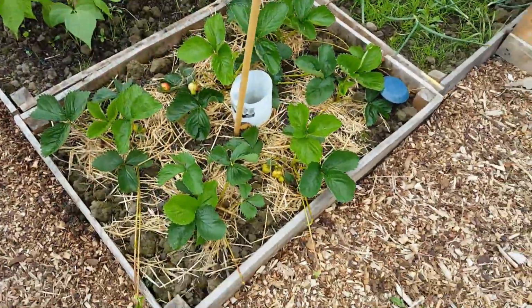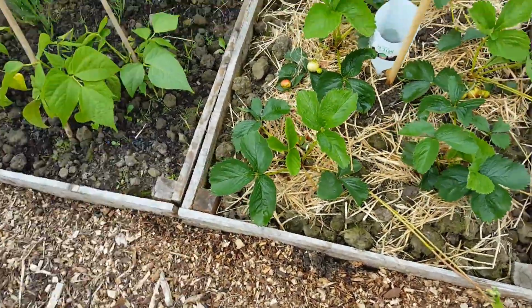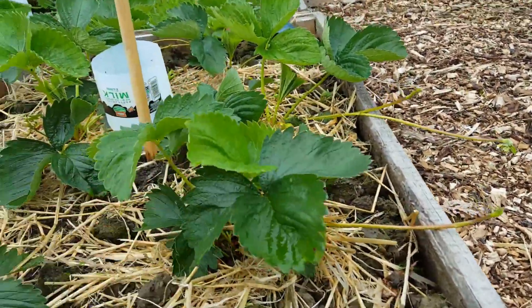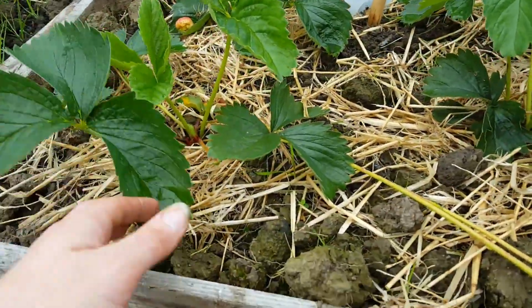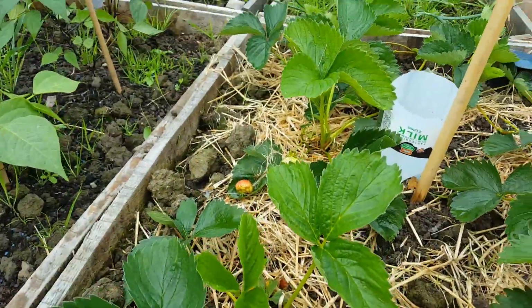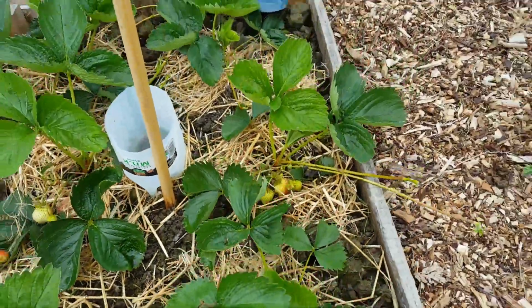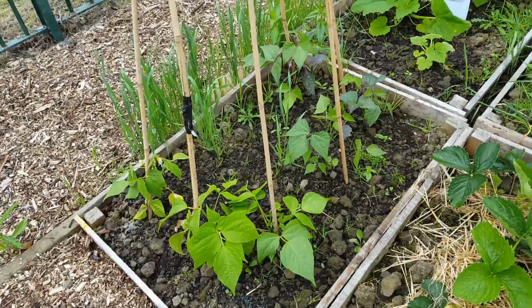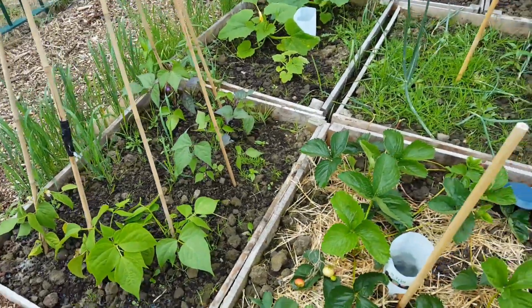Jay's strawberry bed. We've got a few strawberries forming on it. Just take you around. Sophia's beans. They're doing well.